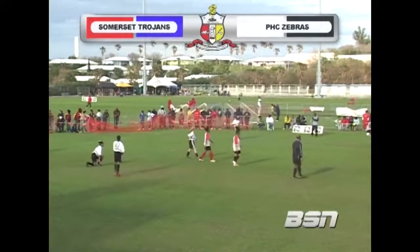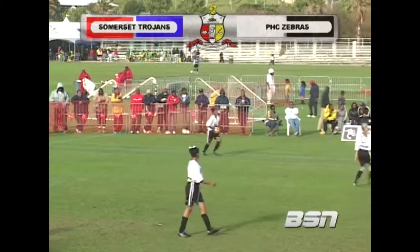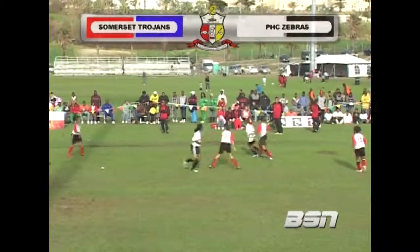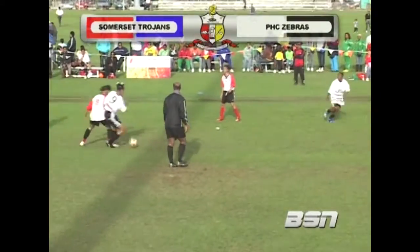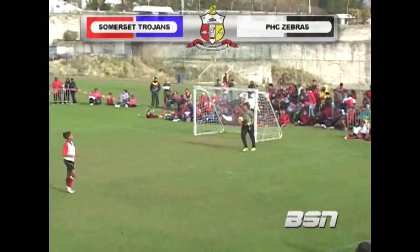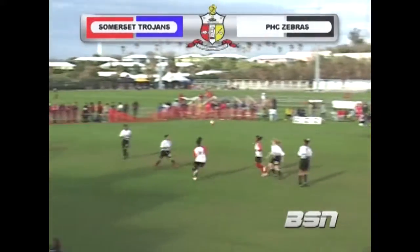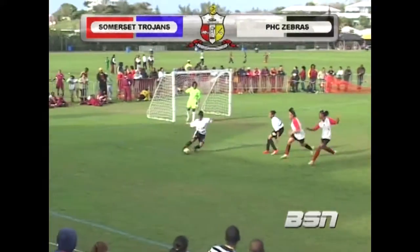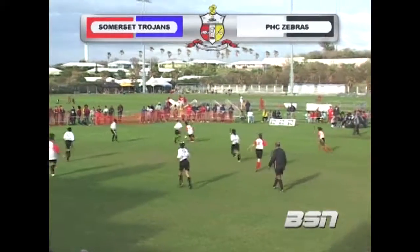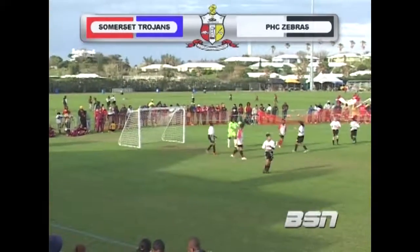Nurse now with the throw in. Nurse, long throw for Nolan. Turns it inside. Oh, an effort from quite a ways out there from Deal. Sadia Deal. Now here come the Trojans once again. Nurse. Oh, pressing hard there. Number four, Smith. Tiara Smith. Goalkeeper collects cleanly.